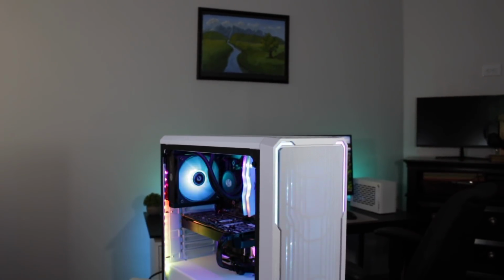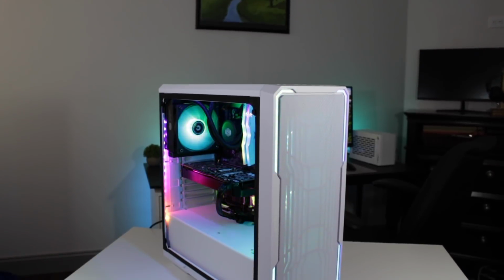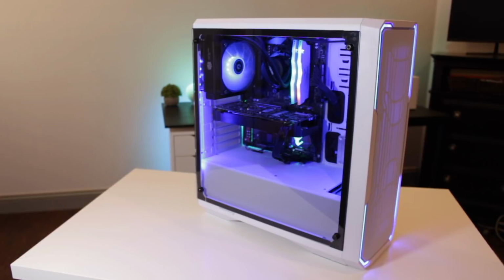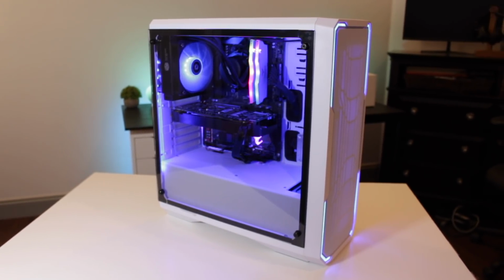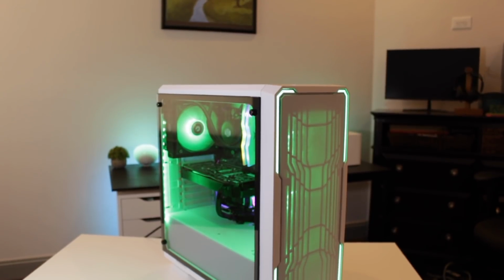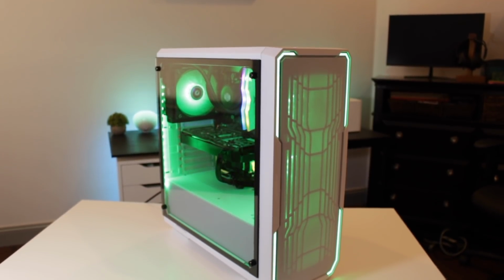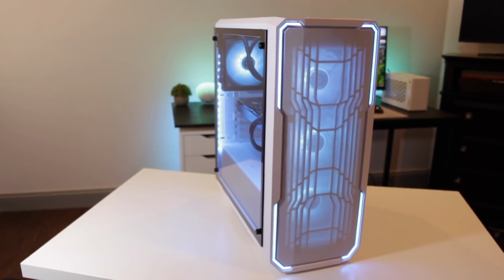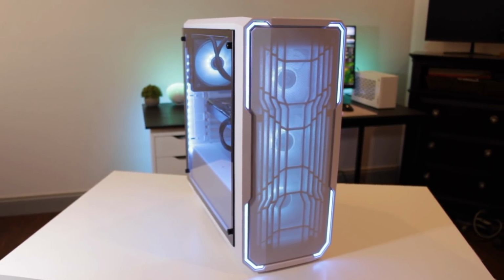Housing all the components is the BitPhoenix Enzo mesh, which is honestly probably my favorite case out right now. This is basically a Meshify C for those of you who like RGB. I really applaud BitPhoenix for listening to community feedback on the original Enzo and making a mesh version for much better airflow. This is a $90 case that features a tempered glass side panel, a full mesh front panel, addressable RGB running around the front, a built-in RGB controller, PSU basement, and tons of other features.